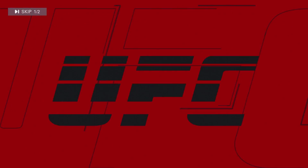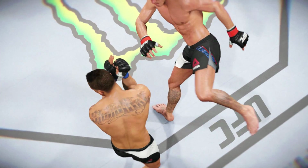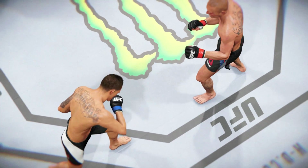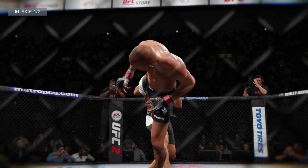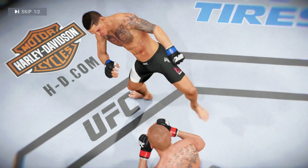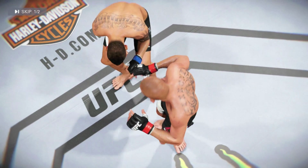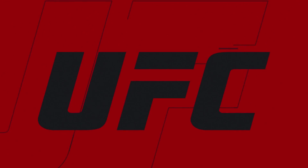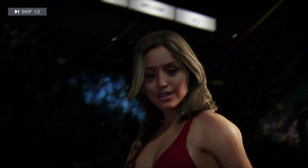Beautiful. Here's a perfect head kick. Here's a nasty kick to the body. Perfectly placed strike here, lands on target. Some real clean striking on display in that round.